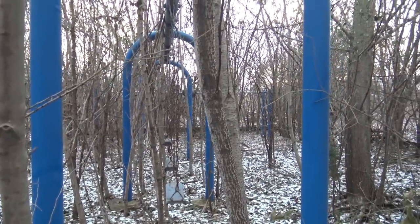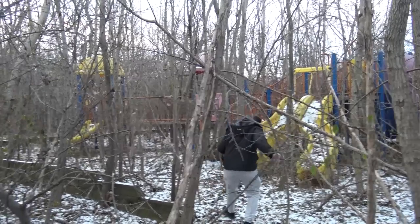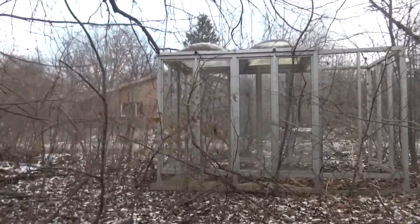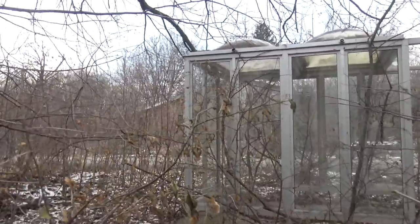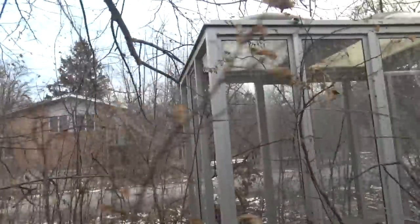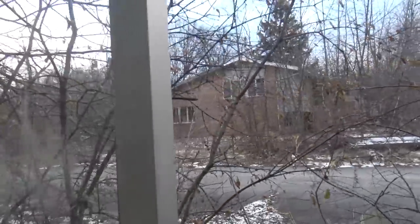Yeah, here's the swings. They got monkey bars back there. Over here is the bus stop. It's like Chernobyl. I'm gonna go climb up there. There's the bus stop. At some point a bus went through here. They have little covers up on top. Right across the street.